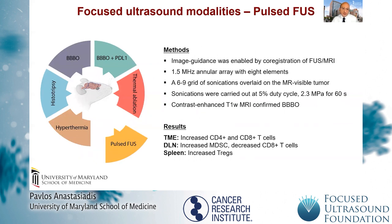For pulsed focused ultrasound, treatments were also carried out under MR image guidance. The sonications were carried out at 1.5 megahertz and 2.3 megapascal. 6 to 9 spots were overlaid on the MR visible tumor, and each spot was treated for 60 seconds.